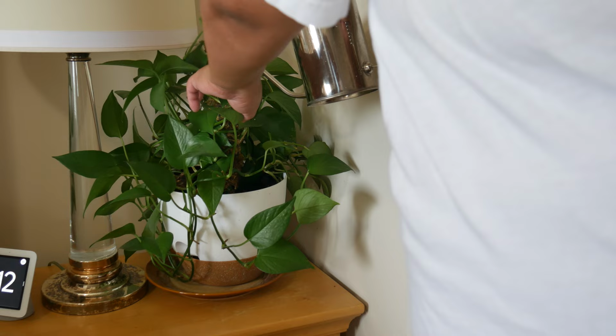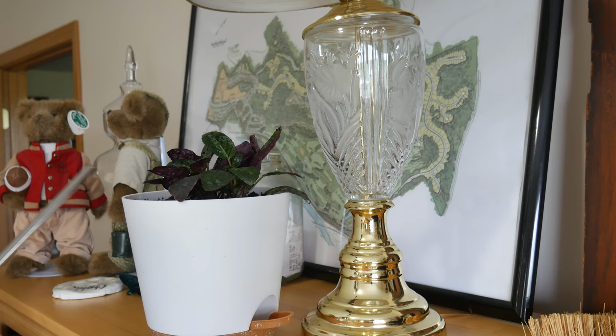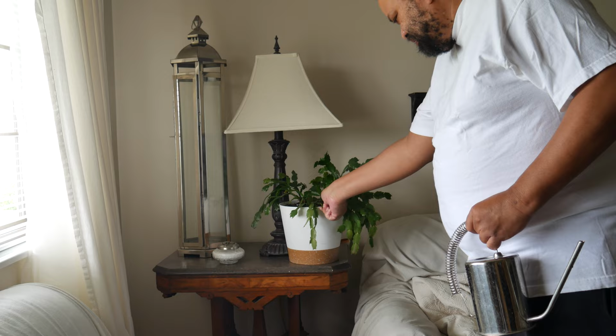But I need to get started because there are some plants I have to rotate, and hopefully that'll be it. So let's get going. I water all the plants and then make sure that they're all rotated. You'll notice that I did not water the aloe as much because they do not need as much water.